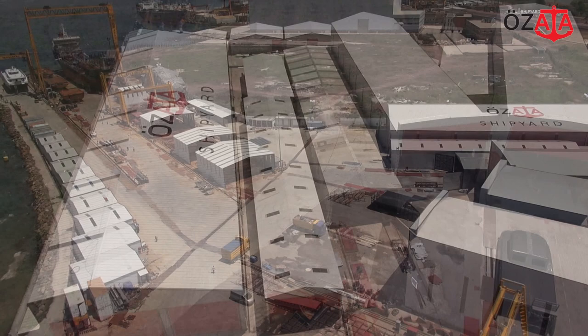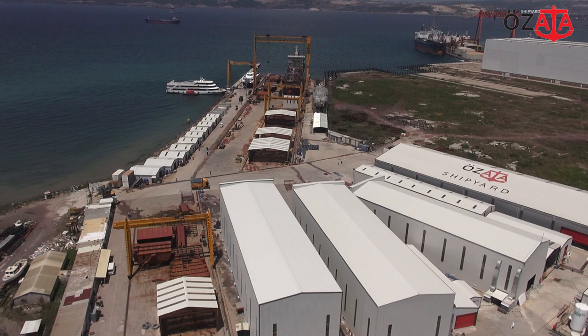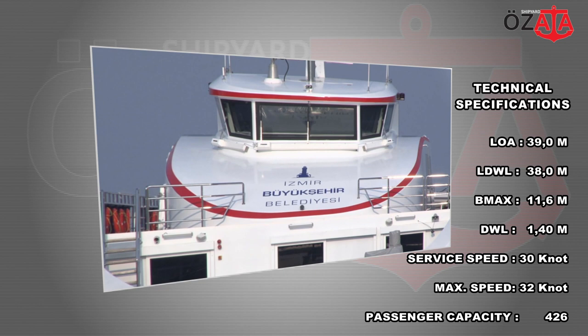The carbon catamaran type ferries, the biggest in its class, were built in Özata shipyard's 70,000 square meter plant in Yalova, Turkey. The carbon catamaran ferries built by Özata shipyard are 39 meters long, 11.6 meters wide. They have a passenger capacity of 426 and 32 knot service speed.